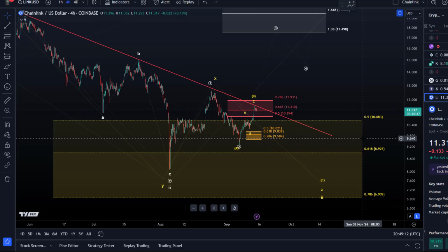Link moved a little bit higher into resistance. That's not much of a surprise, also given what Bitcoin is doing and the expectations that we have about the Bitcoin chart, which means short-term further upside. Even though Bitcoin could get a bit of a dip, that would be an opportunity potentially. But I explained all that in the Bitcoin video.